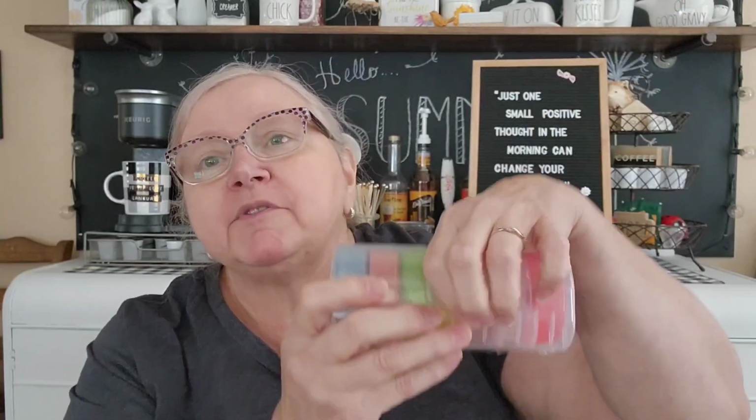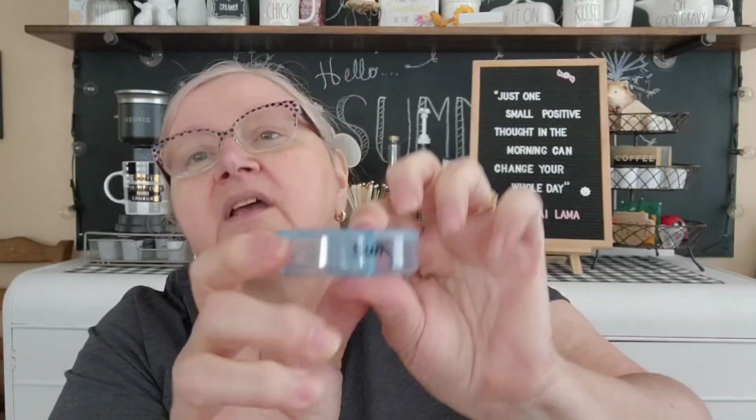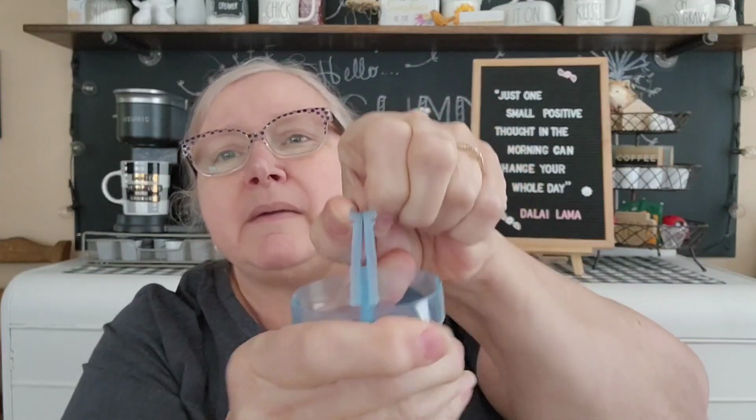There it is. It pops open like that in each individual little case, and it sits pretty nice. It's a little squared on the bottom, so it sits, it doesn't roll over, and each individual case has the day of the week and the nighttime and the morning time things. I take the time 1 day a week. This way I could do it maybe 1 day every 2 weeks and get it filled. So there is that.